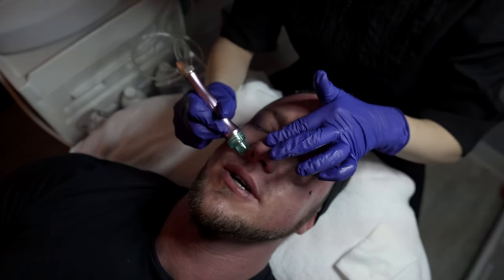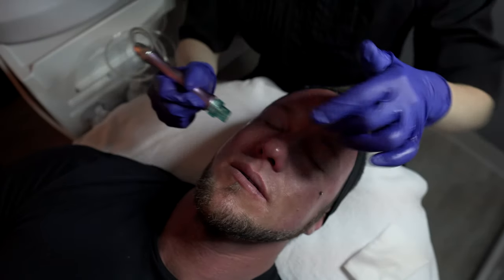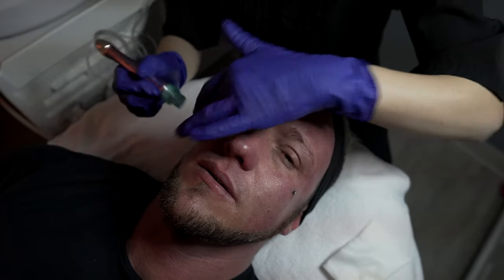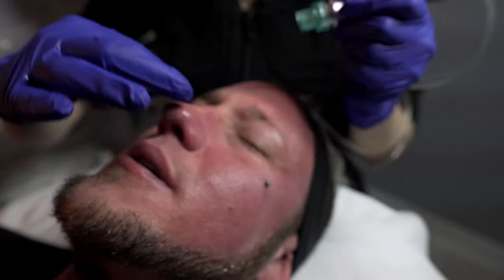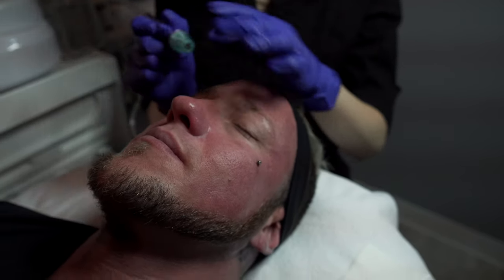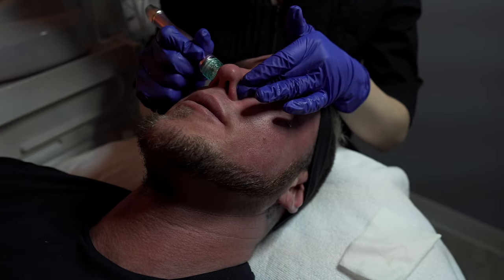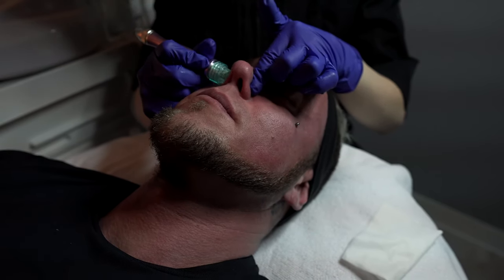So now what is this doing? So this is scraping the dead skin off, and then it's also sucking out all, like, the sebum, pollutants in the skin. So basically, that's just a suction cup is what it is. Yep, so it's like a vacuum, pretty much. Definitely feel a difference already, though. Oh yeah, and when you leave, your skin will just be released.